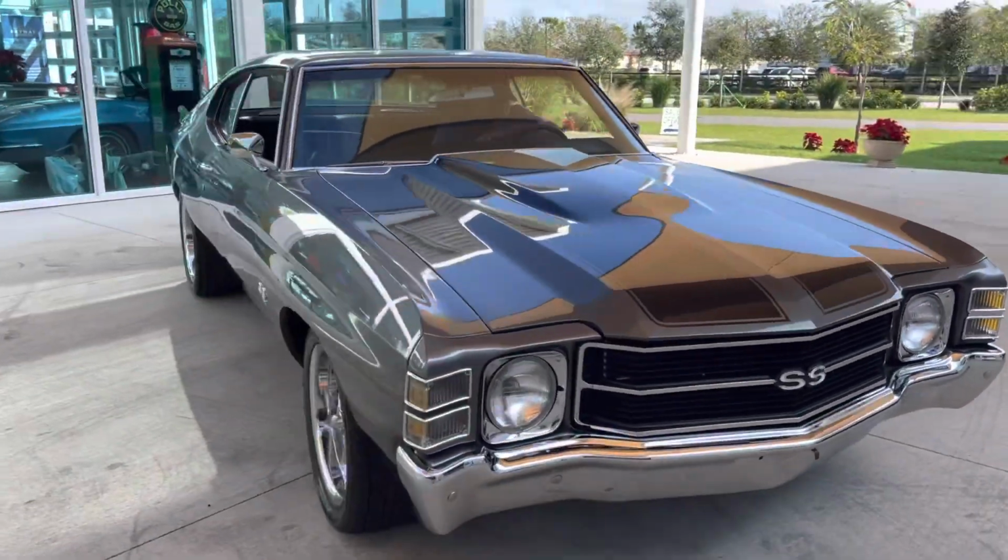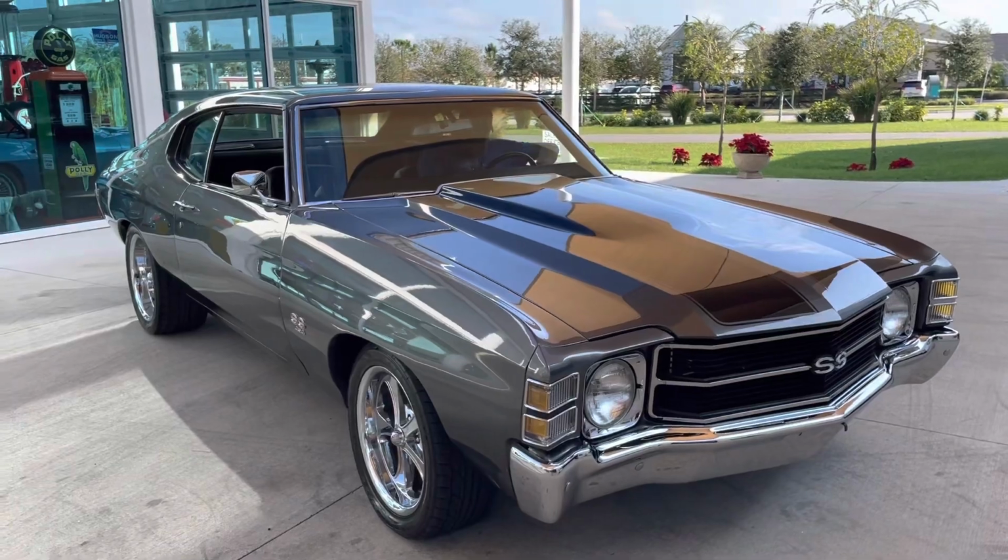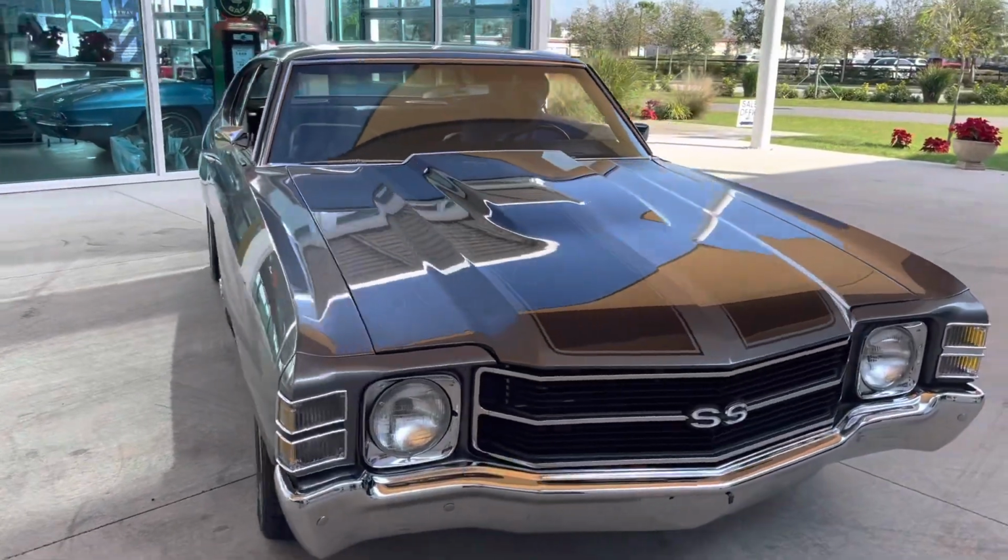All right, we'll get it started. Take a look at the engine bay, take it for a test drive, and then take a look underneath. Stay tuned.